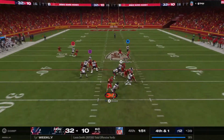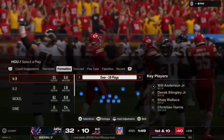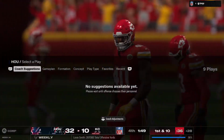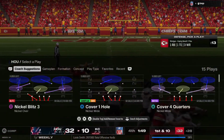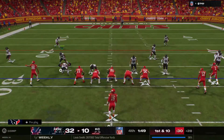Here's Stroud. No place to go. They get him to the turf and force a turnover on downs. Coaches challenge him to get the defense off the field with a stop. Rose to the challenge and delivered on that one, really overwhelming the line of scrimmage. They're out and set, 1st and 10.